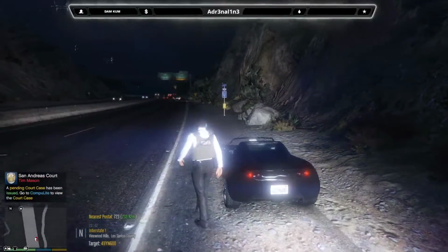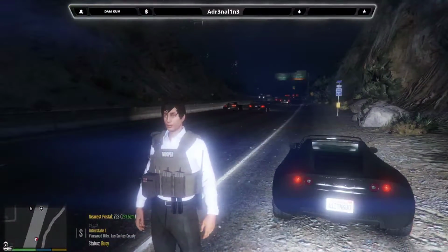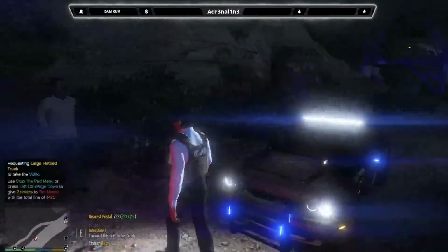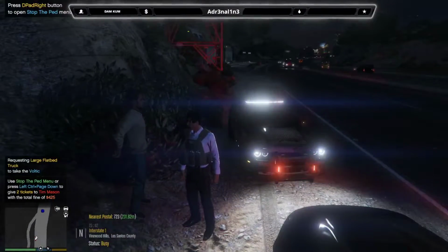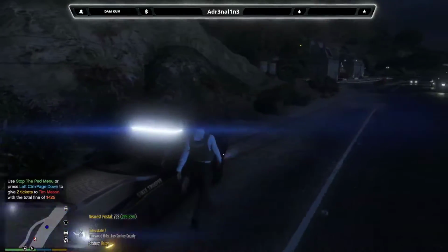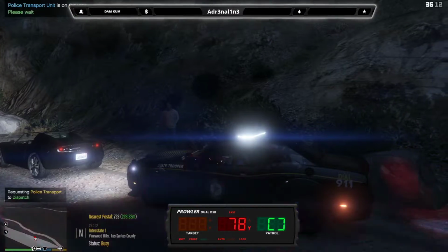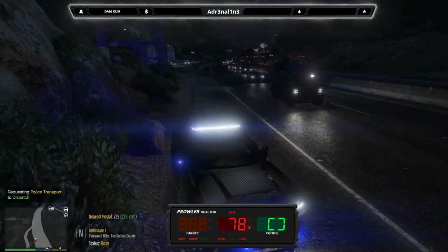Request a tow. Required in Vinewood Hills. I'm going to call a transport for you. They'll take you down to the precinct. Assistance required in Vinewood Hills.